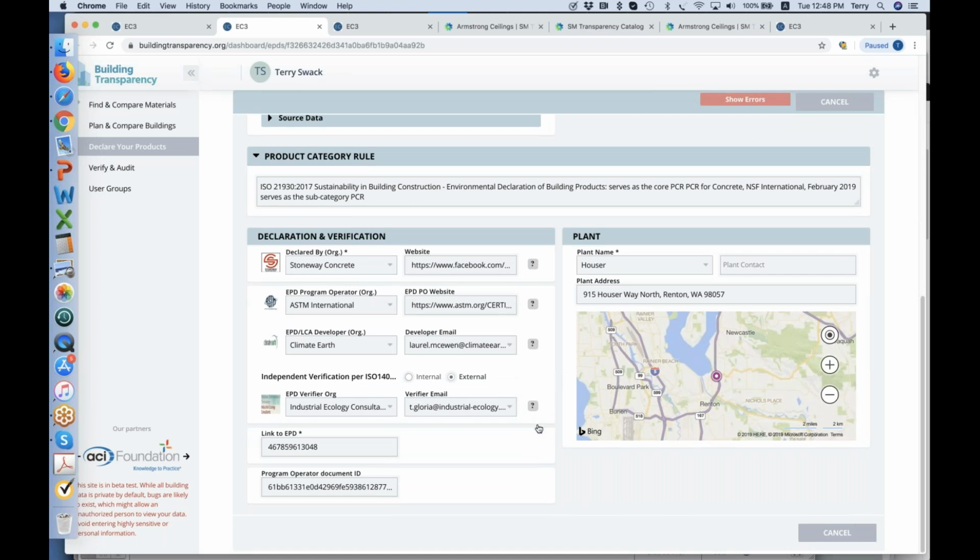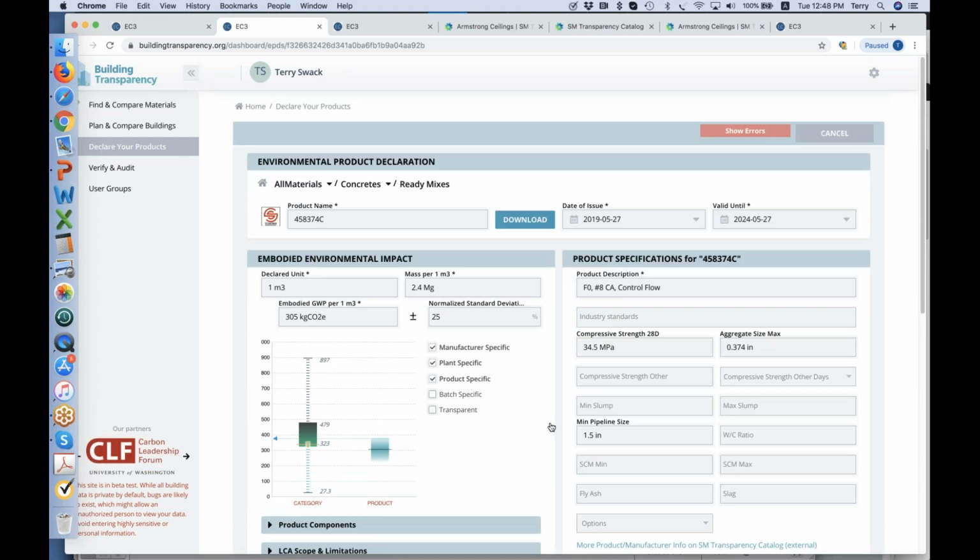We have digitized about 16,000 EPDs so far, and a special shout out to Climate Earth, who have been supplying us with EPDs that we don't have to digitize. We actually intake them directly from their database. And that's a model that we see being very important in the future.